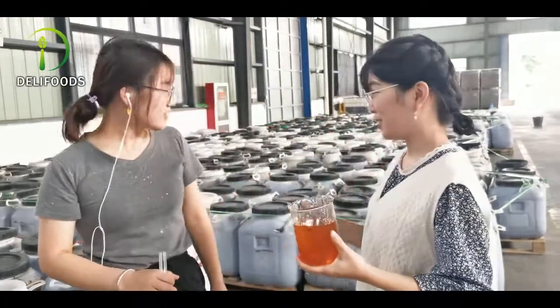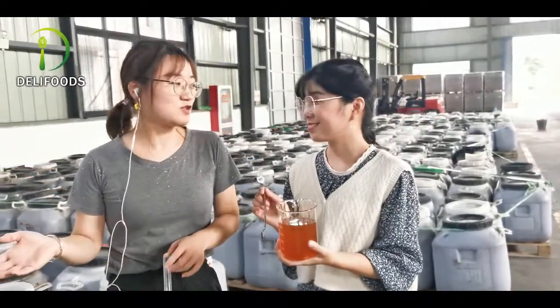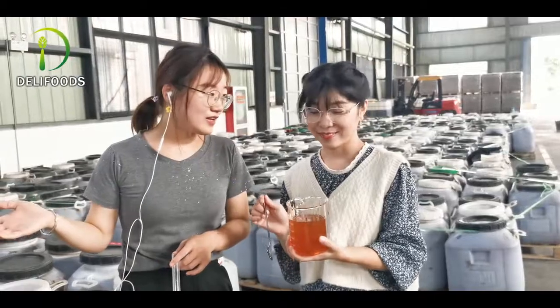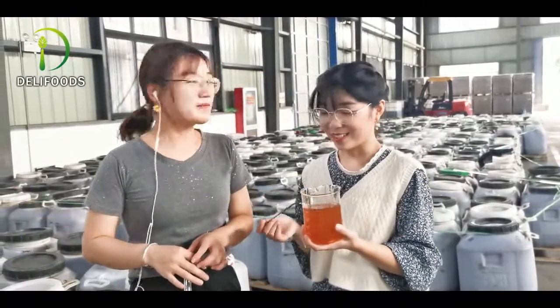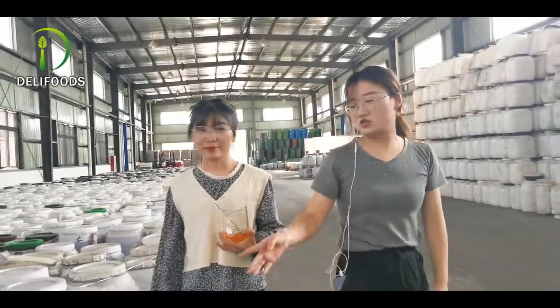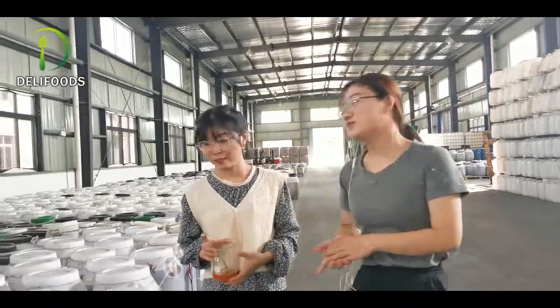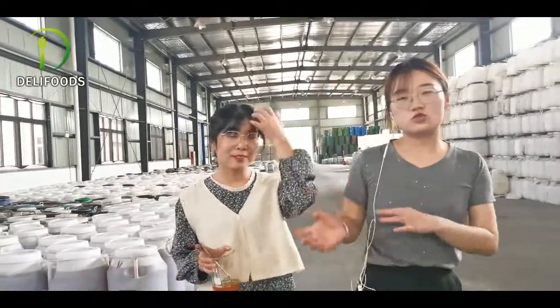And you have much stock in your warehouse. Yes, many kinds of honey for you to choose. If you want linden honey, it's okay. Polyflower is also okay. Seed honey, chili honey, it's also okay. And here, so many kinds of honey, and each drum can be traced from which bee farm, which bee farm worker, and which area. All these can be traced. Yes, we have records. We do this to keep the honey quality and to give assurance to our customers because we are a professional honey manufacturer.